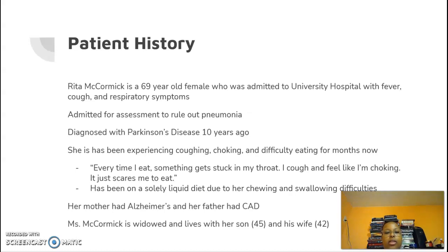So due to this difficulty, she's been on a solely liquid diet. So she's had some weight loss, which we'll get into in the next few slides. Her mother had Alzheimer's disease and her father had CAD, and she's widowed and lives with her son and his wife, who are her primary caretakers and are the ones who cook meals for her.